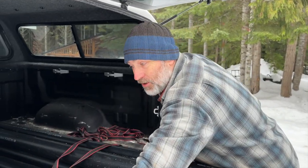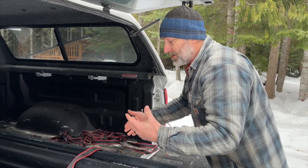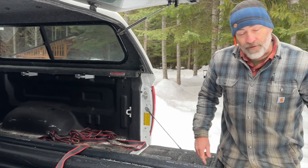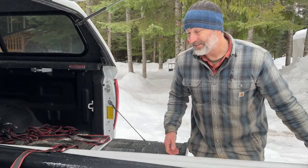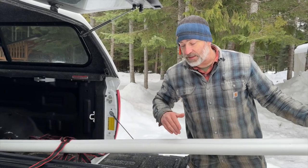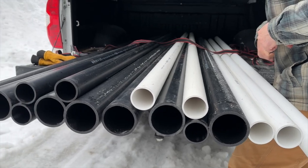So in Idaho, anyway, we use black ABS for the drain lines and for the vent lines, for all of your plumbing. But the vent for the water heater is actually PVC, 2-inch PVC. So we've got all of our drains and venting for the drains.